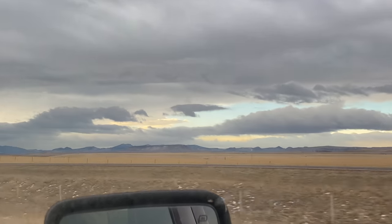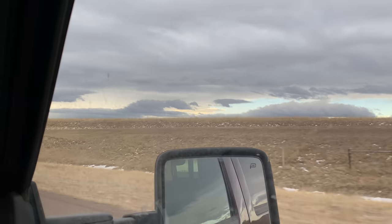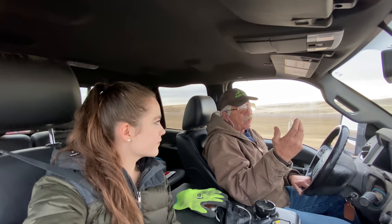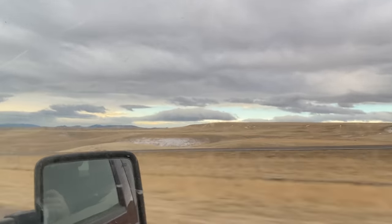That butte over there is called Square Butte, and my dad has a cool story about it. The kind of geology that takes place here, these were underground streams of lava running. And they ran underground until they ran into something harder than what they were pushing against, and the lava then went up out of the ground and created these big plateau things like Square Butte over here.